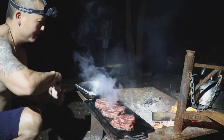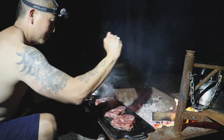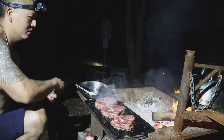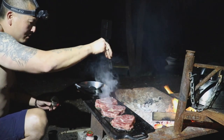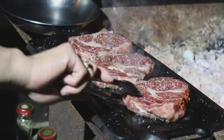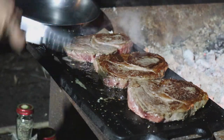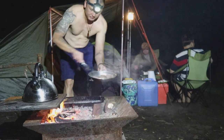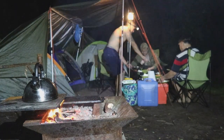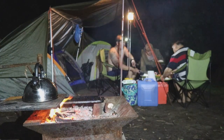Pieces of lovely wagyu, a bit of Himalayan pink salt, black pepper as well. There's chopstick and knife in there too.